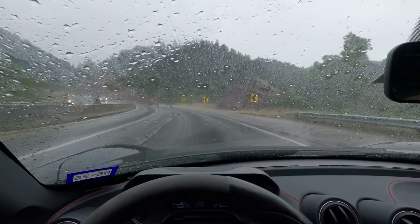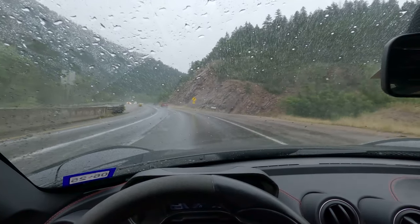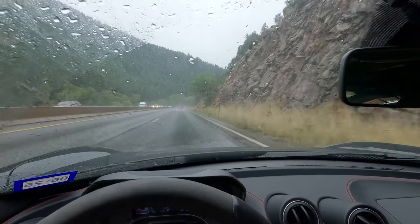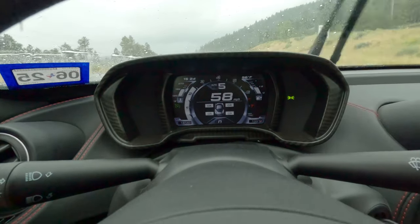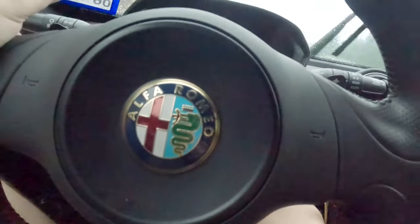This has been very typical for this trip. It's rained almost every day in the afternoon. And that's pretty typical for Colorado during the summer, but hey, you know, still pretty. Wow, I just noticed it says it's 56 degrees on the dash. That's incredible.